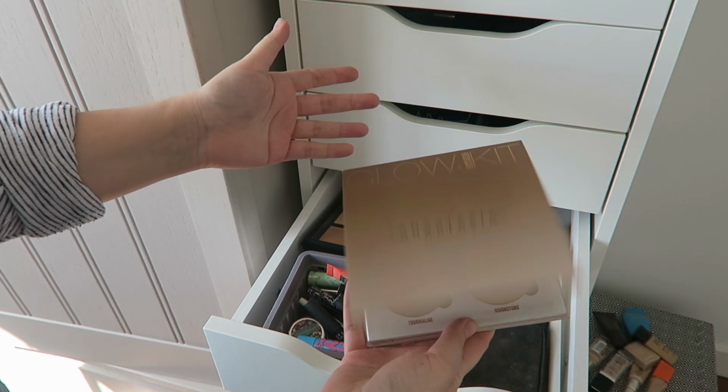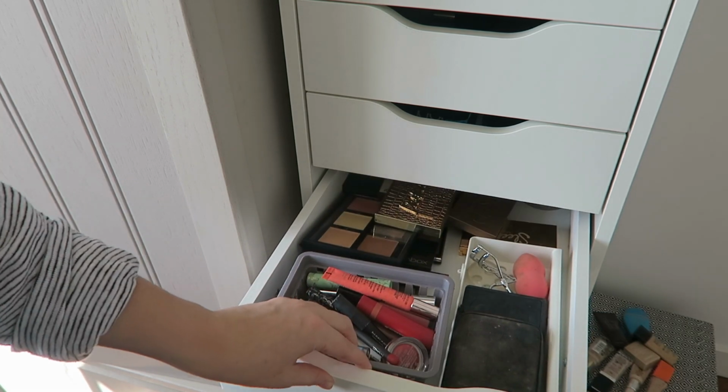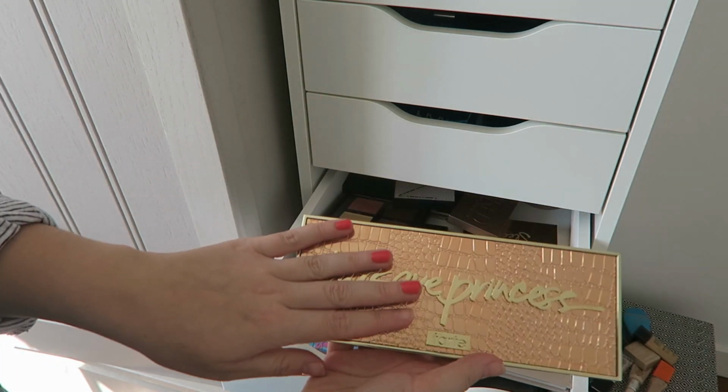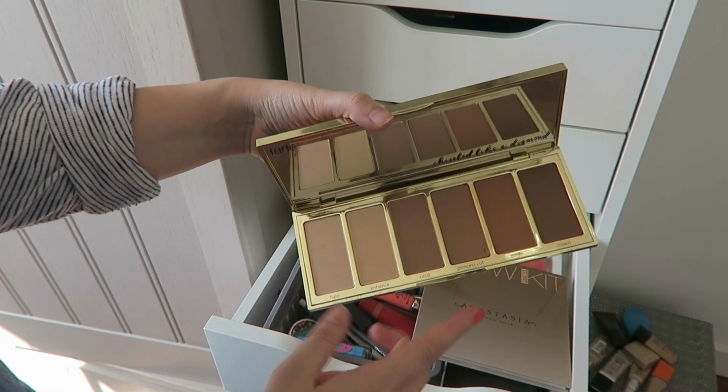The Anastasia highlighter palette, definitely going to keep that one. The issue is these drawers, they don't pull out very far at all. This was from my Glossy Box Advent Calendar. I absolutely adore this.